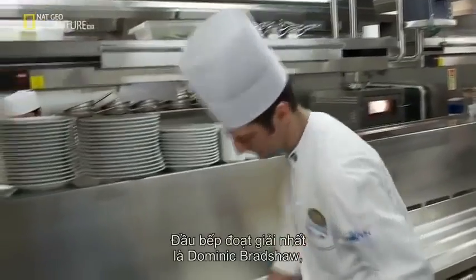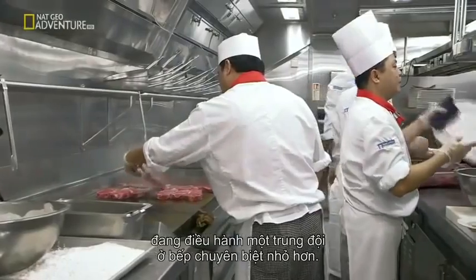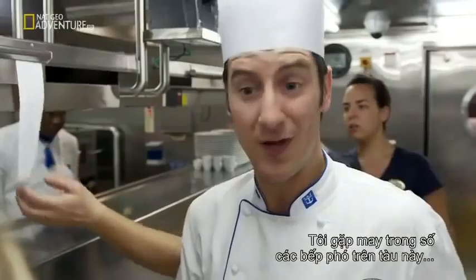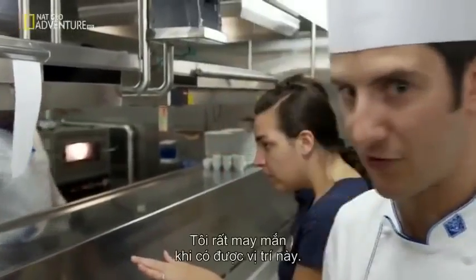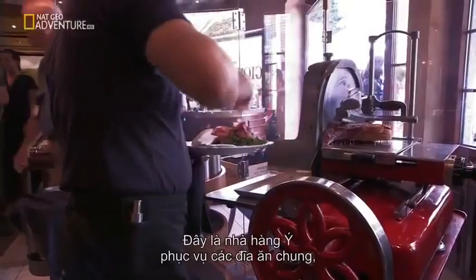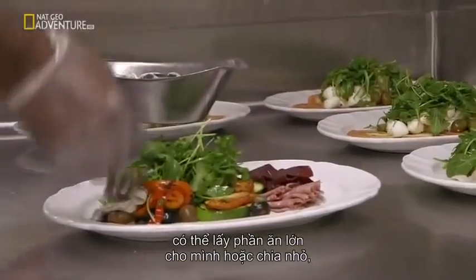One chef who made the grade is Dominic Bradshaw. He now runs his own platoon in one of Oasis' smaller specialist kitchens. It's about being fortunate, whereas all the sous chefs get placed around the ship in every aspect of the culinary department. So I've been fortunate enough to be placed here. It's an Italian style restaurant. The idea is to have sharing plates where you can get large portions and it can be divided up.